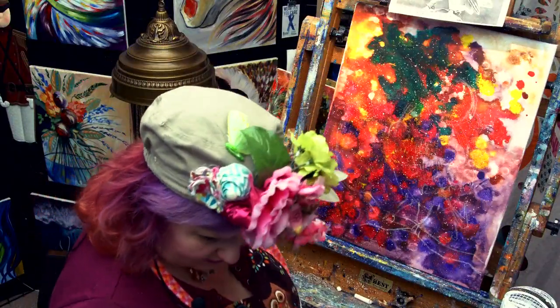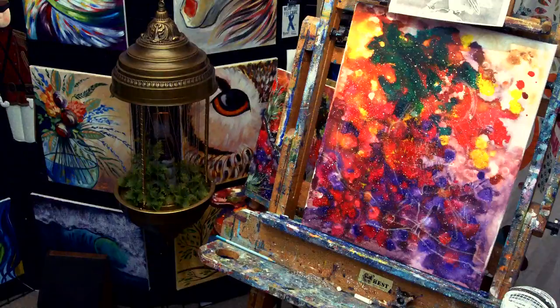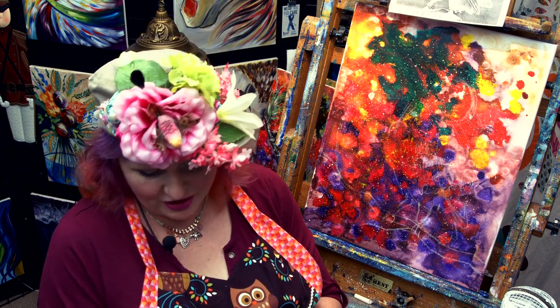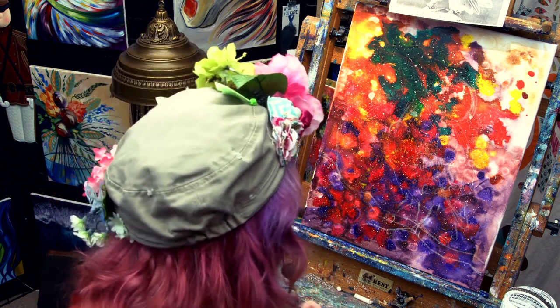What are you looking for? You know what I'm always looking for. The rag. There's a whole bunch of them underneath your table. I know. That's why I had to reach down. All clean.